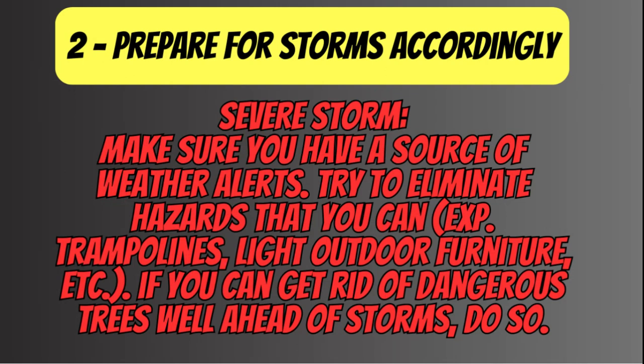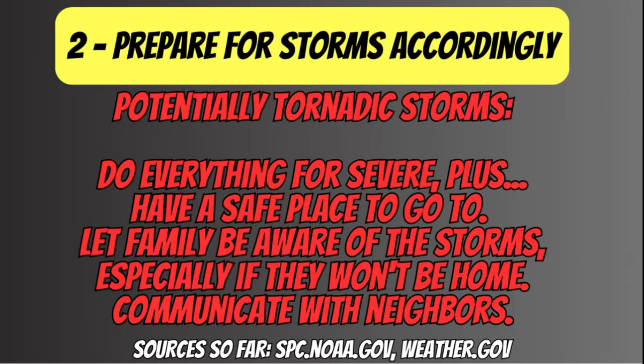Now, step 2 is going to be to prepare for those storms accordingly. If you're talking about severe storms with wind and hail, make sure you have a source of weather alerts. Try to eliminate hazards that you can, especially for those wind gusts. Examples for that might be those trampolines, the light outdoor furniture that could get carried away, or these things could go flying into your house. That's why you want to eliminate them, and so on. If you can get rid of dangerous trees as well ahead of storms, do so. You can see if they're rotted, that kind of thing, and hopefully get those cut down before summer storms or whenever you get your storms, but when they move in.